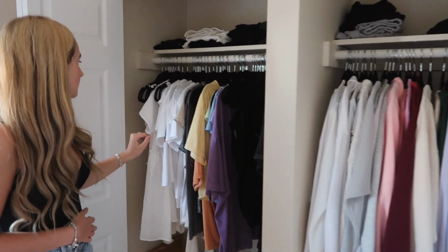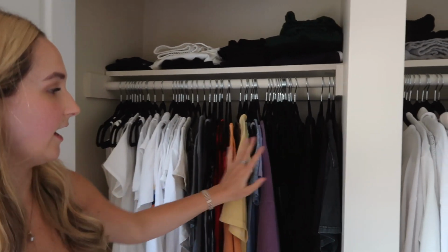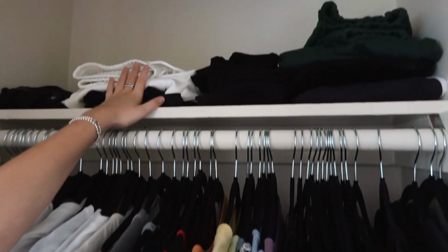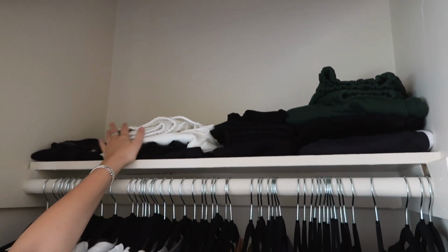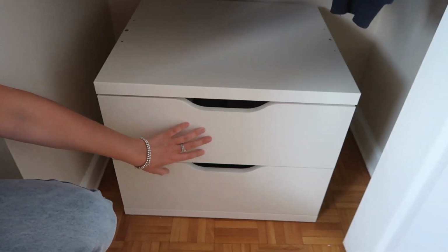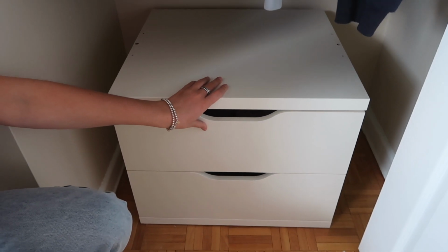And then over here I have t-shirts and tank tops. Again, I organize them by color. And then up here I have pants that I still wear but just not as often. And then in both closets I have these drawers. These are very old. They were my brother's, so I'm not sure if you're going to be able to still find them, but I think they were from IKEA.